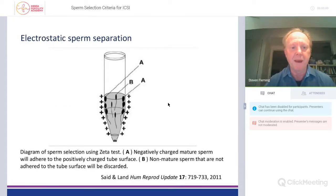In terms of a simple method, this is simply employing the Zeta potential. You can take a plastic centrifuge tube and rotate that tube in a plastic glove, and a bit like rubbing a balloon on your jumper, it will impart a positive charge on the outside of the centrifuge tube, such that any negatively charged sperm will bind to the wall of the tube. Then you can tip out the remaining contents of the sperm that don't possess a negative charge, and then wash off the bound sperm from the inside of the centrifuge tube, and that will produce your population of highly negatively charged sperm.